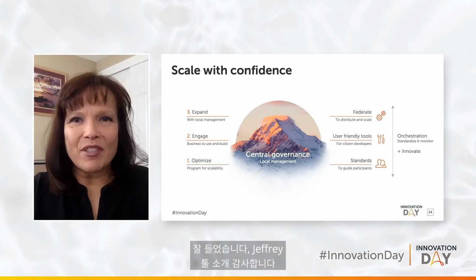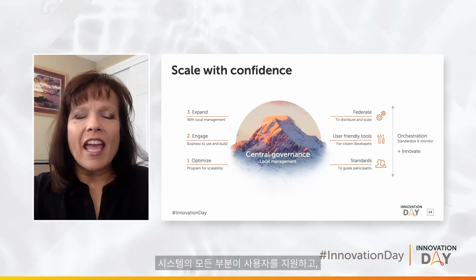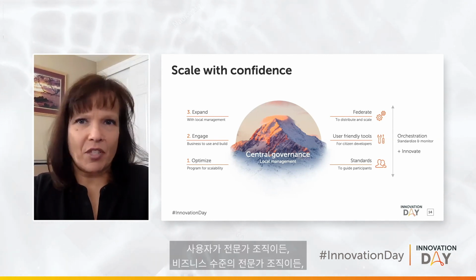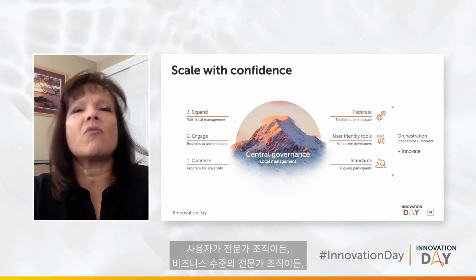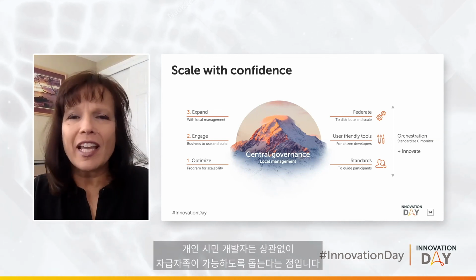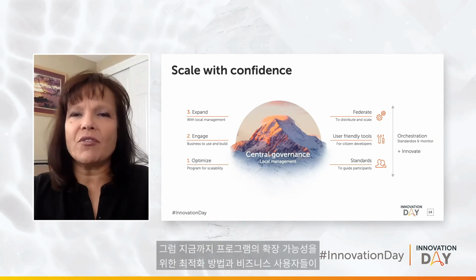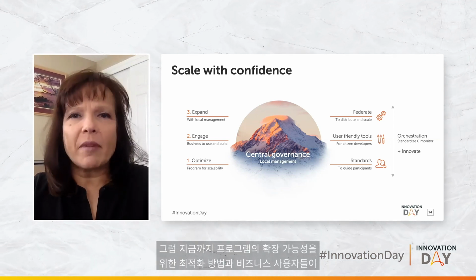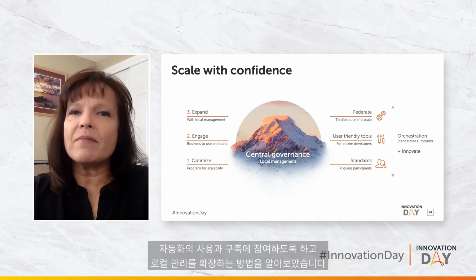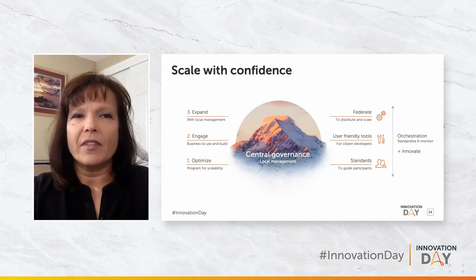All right, thanks, Jeffrey, for showing us those tools. What I really like about them is that every part of the system helps every type of user, whether that be the COE or the business level COE or the individual citizen developer, it helps them all be more self-sufficient. Now, what we've shown you today is how you can optimize your program for scalability, engage business users to use and build automation, and expand with local management.